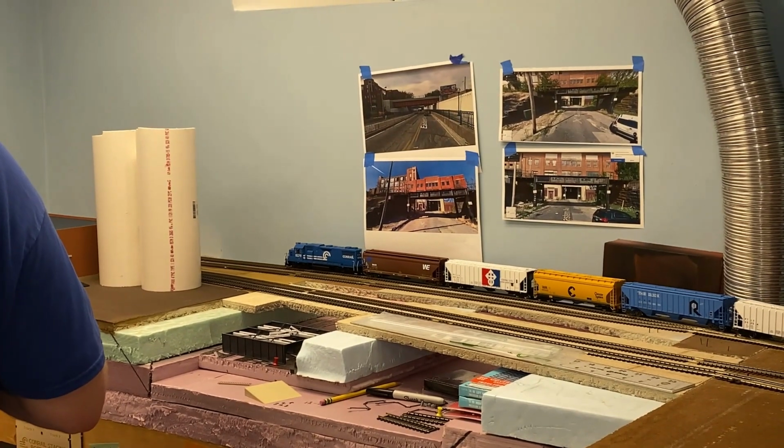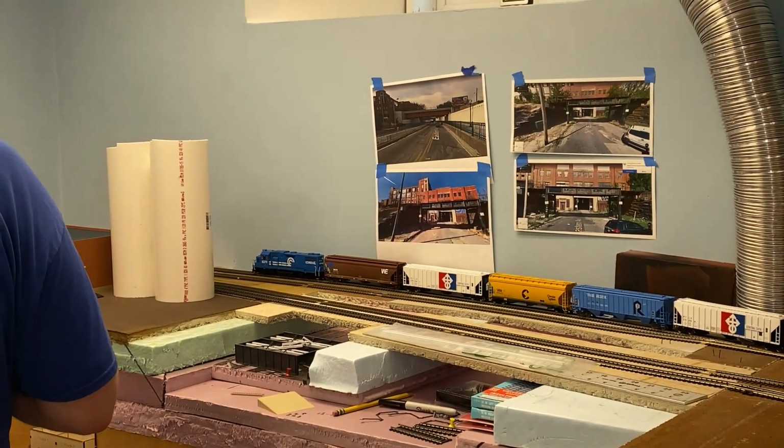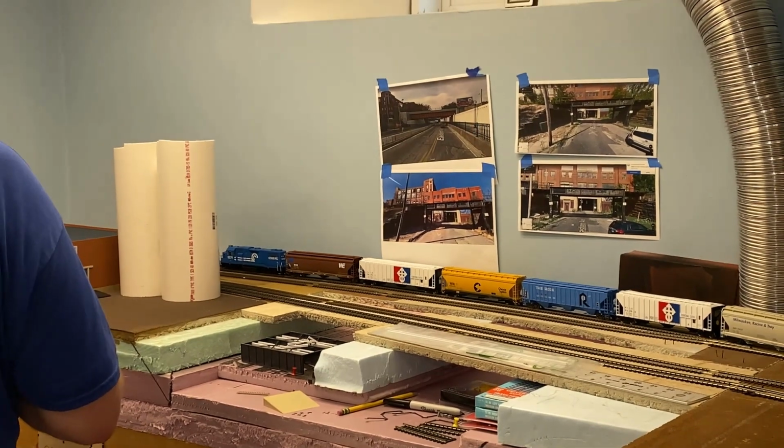Looks like there's some sort of issue with that staging track. The Conrail locomotive keeps bucking because of a short or something, and I'll need to take a look at that.